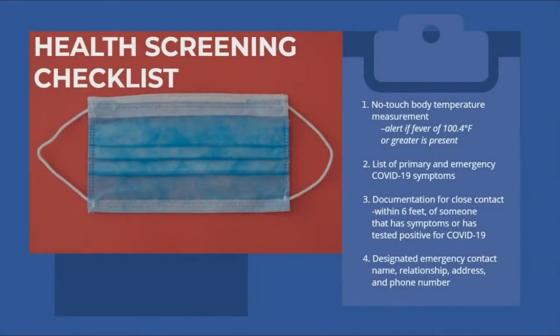A health screening checklist will standardize the checks to be made on employees as they arrive. A checklist can include documentation of each employee's touchless body temperature measurement, taking action if a fever of 100.4 degrees Fahrenheit or greater is present, a list of primary and emergency COVID-19 symptoms, documentation of close contact within 6 feet with someone that has symptoms or who has tested positive for the coronavirus, and designated emergency contact information including name, relationship, address, and phone number.